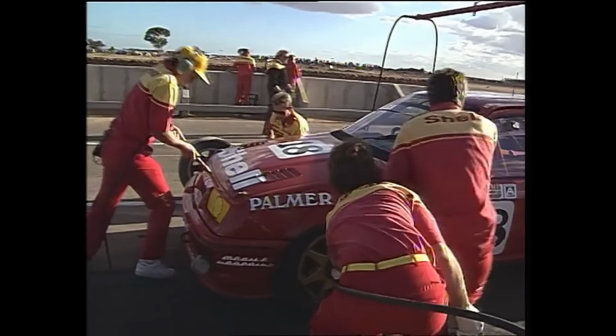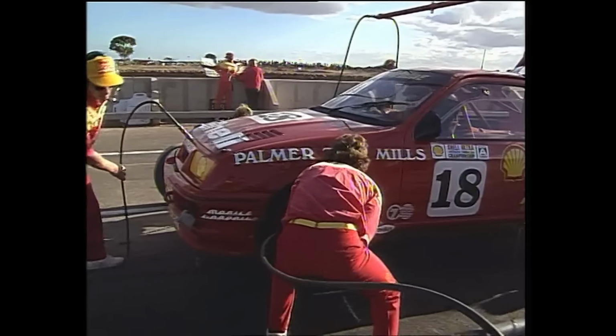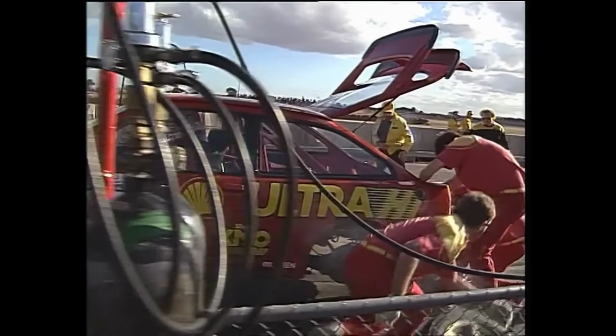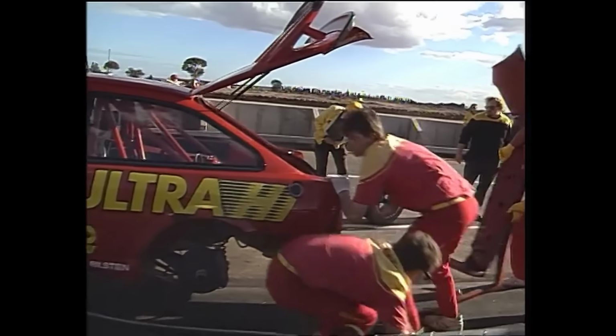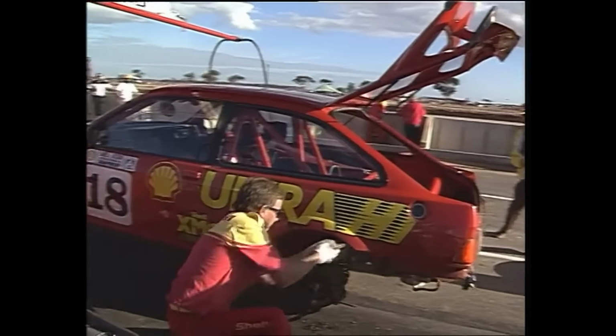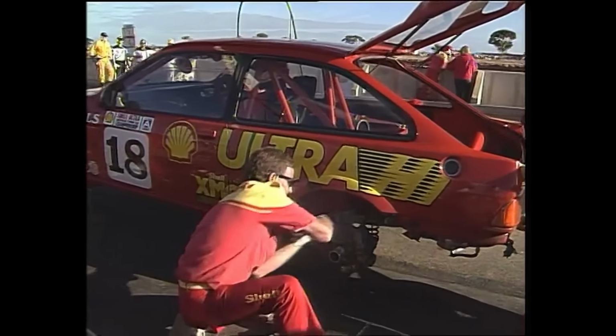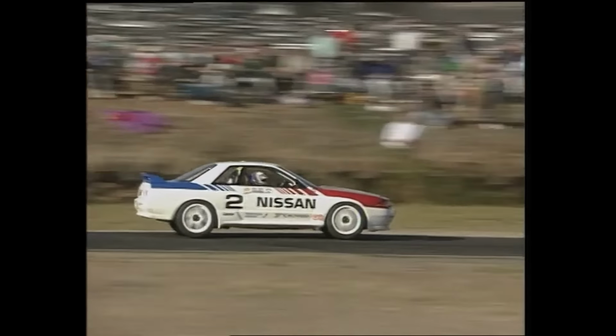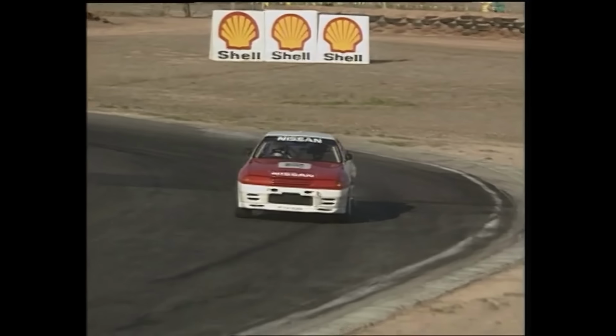It would appear that Chris Landman is going through there in the Bowe Repairs Skyline as Johnny Bowe in car number 18 takes a bit of a shortcut, heading back into the pit lane after that incident with Andrew Madecki that saw Madecki's car flip. So a bit of work to be done by Neil Lowe and the boys in the Shell Ultra team. They'll have him underway as quickly as they possibly can.